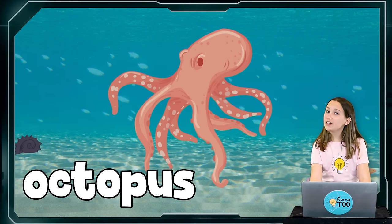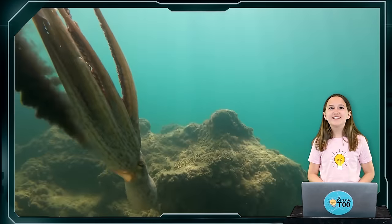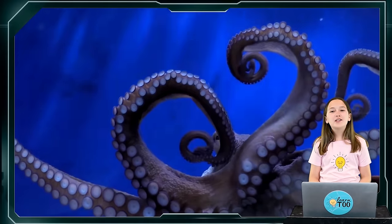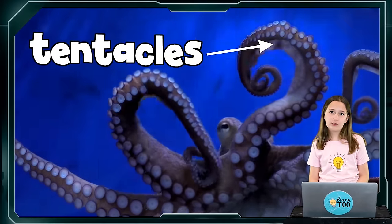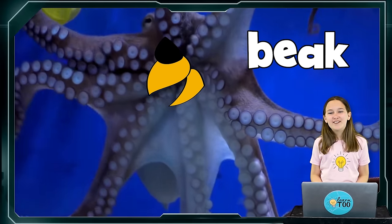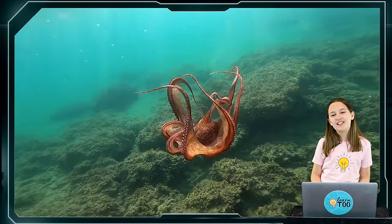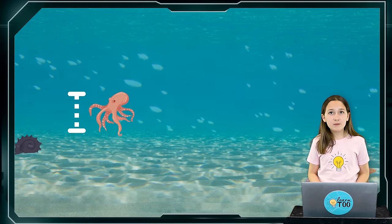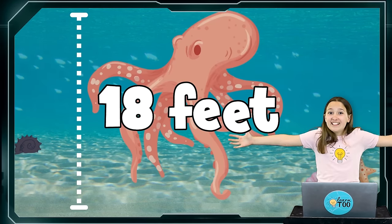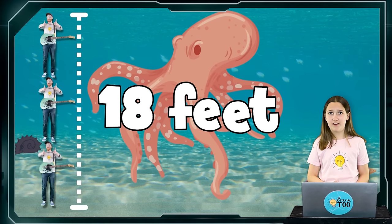Just like the squid, octopuses are invertebrates that are found in the ocean. Octopuses can squeeze their bodies into tight spaces in order to avoid danger. Octopuses have 8 arms called tentacles, and their mouth is in the center of their tentacles. They have a beak, which they use to crack open crabs and shellfish to get the meat from the inside. The smallest octopuses are only about 2 inches long, while the biggest ones are 18 feet long. That's 3 Tylers stacked on top of each other.